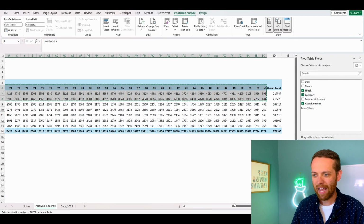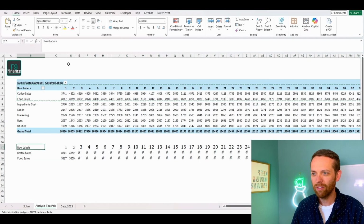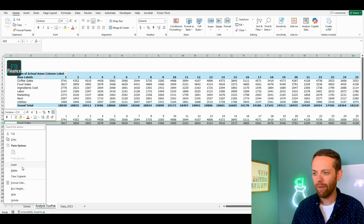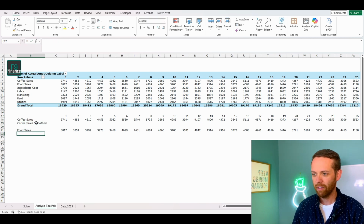I want to take this out of the pivot table just to make it easier to work with Analysis ToolPak. All right, and there we go. Let's just make sure everything is sized so we can read it. I'm also going to quickly separate these out because I'm going to want to build charts later and I want to make sure I have room. So this is coffee sales, and this is going to be coffee sales smooth, and that's food sales, and that's going to be food sales smooth.